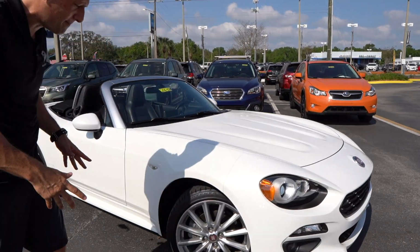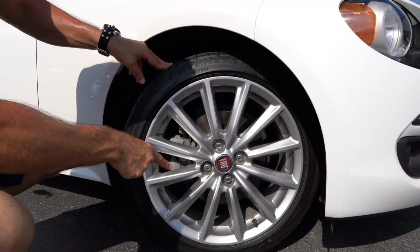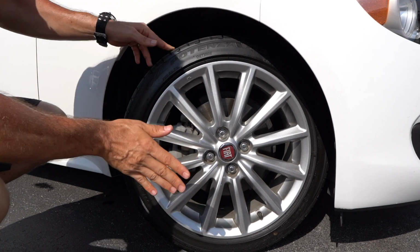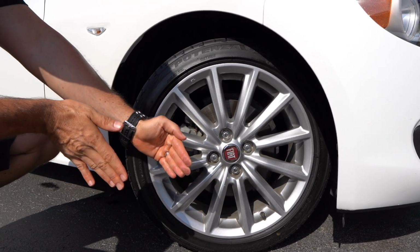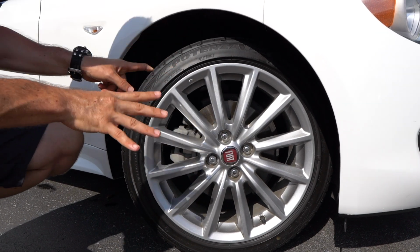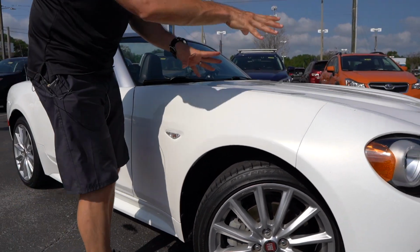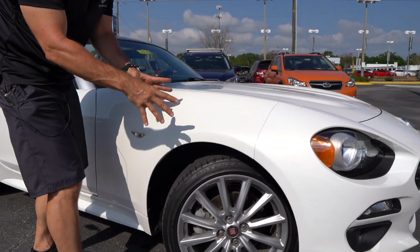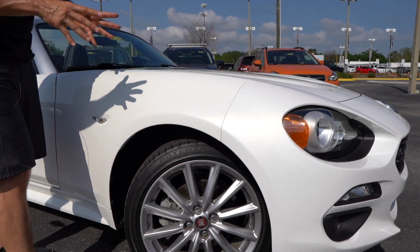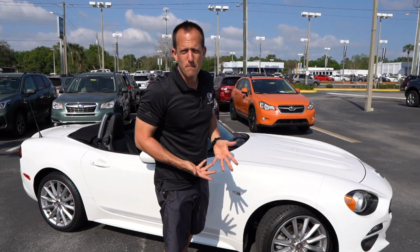Now, when we come around the bend, on this Lusso trim, this is the wheel and tire setup that we're working with. So you have a 10-spoke, bright metallic silver wheel. It's a 17-inch wheel, 205 on the width of the tire, and that's a 45 series sidewall. Gives it a nice clean look, and it's working well with the white. You go into the fender, and like I said, all of this is unique to the Fiat 124 Spider. And the interesting thing, I should say, is that final assembly is right there in Hiroshima, Japan, where they produced the Mazda Miata.